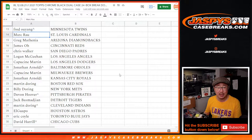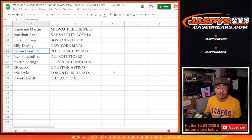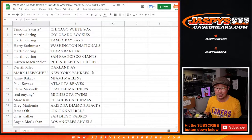Fred with the Twins. Mark with the Cardinals. Greg with the Diamondbacks. James with the Reds. Chris with the Padres. Logan M with the Angels. Capucine with my Dodgers. Jonathan with the O's. Capucine with the Brewers. Jonathan with the Royals. Martin with the Red Sox. Billy with the Mets. Devin with the Pirates. Jack B with the Tigers. Martin with the Indians. El Guapo with the Astros. Eric Coyle with the Blue Jays. And Big Boys 007 with the Chicago Cubs.